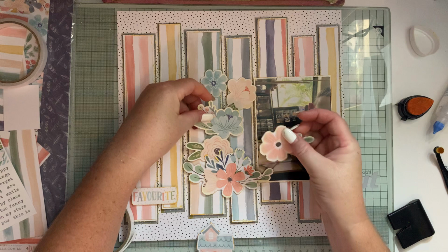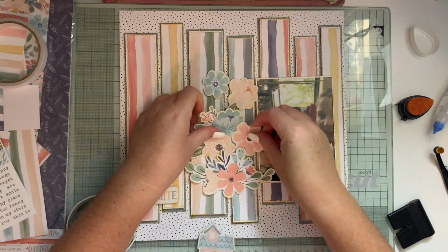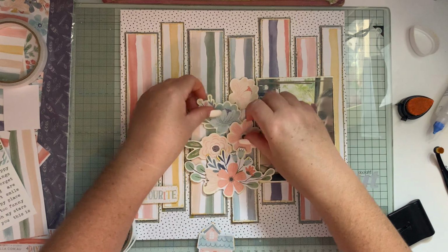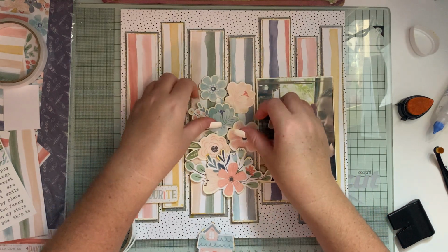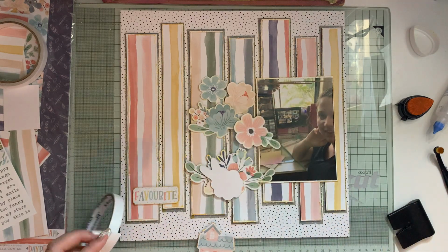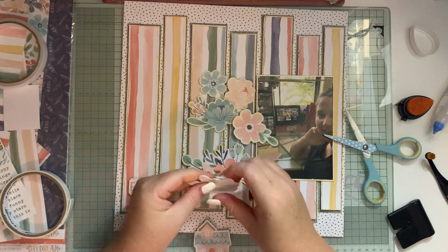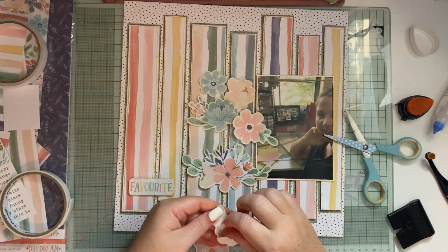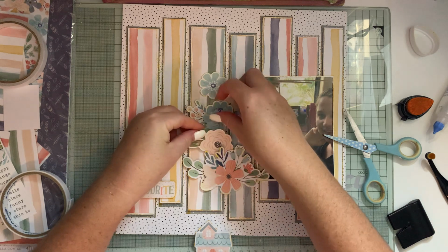Now I do like that colour, so we might change up some of this. So yeah, let's do that. I'm probably going to start running out of tape here. I'm going to start cursing myself out for using so much of it. But I should have some spare.